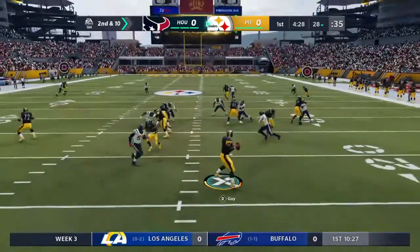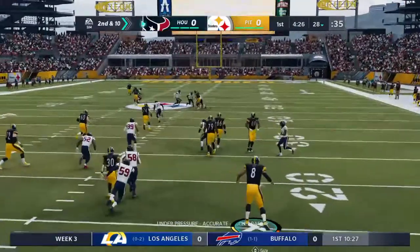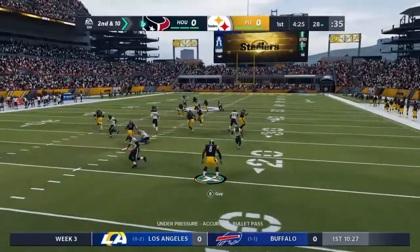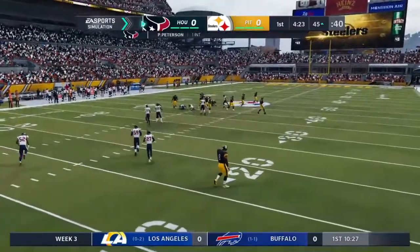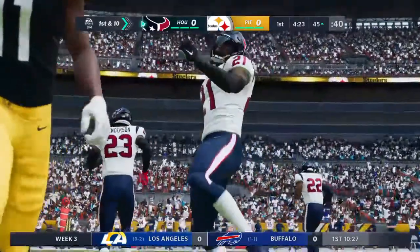Off the play fake, he'll look to throw. Into heavy traffic, and it's intercepted. He's picked off near his own 48, and they'll set up shop in enemy territory.